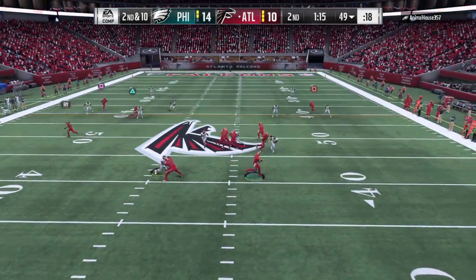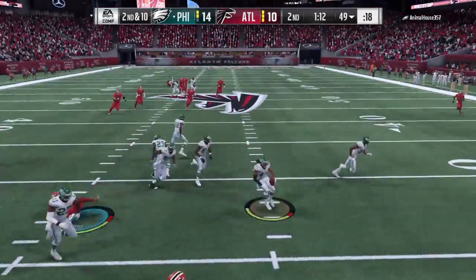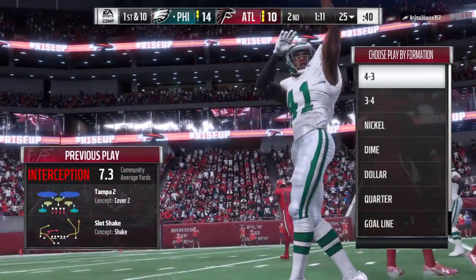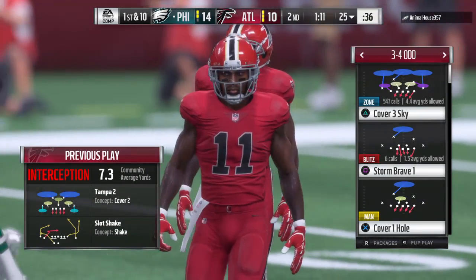Throwing again. Ryan. Oh, and this ball's tipped and intercepted. Picked off by Ronald Darby. And he'll wind up losing 5 yards or so on the return, but no matter, they've got the football back.